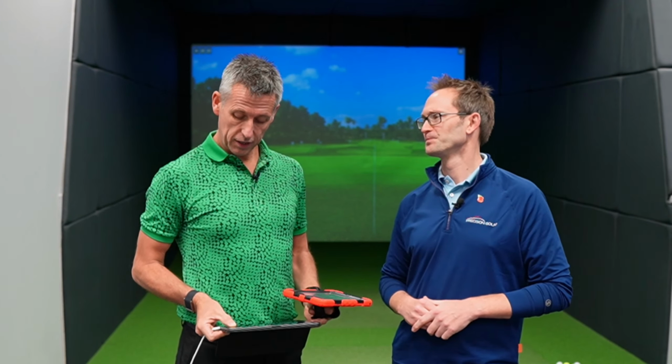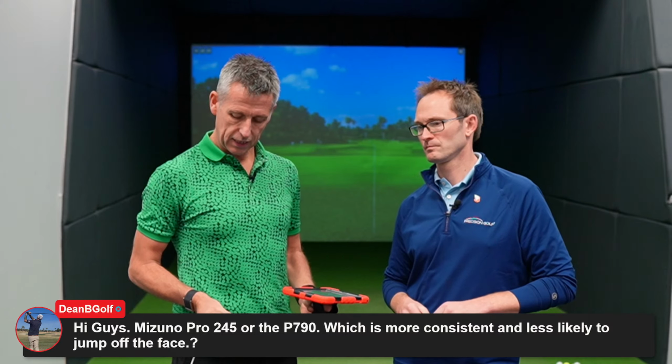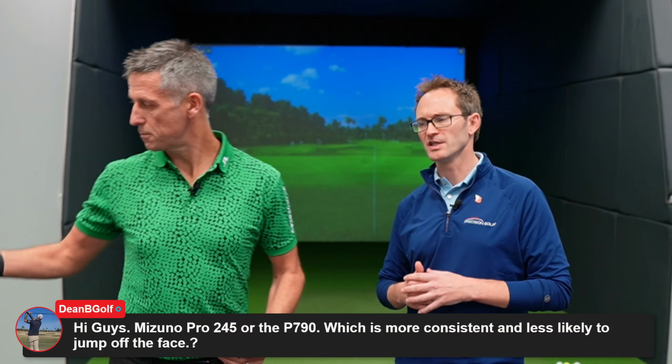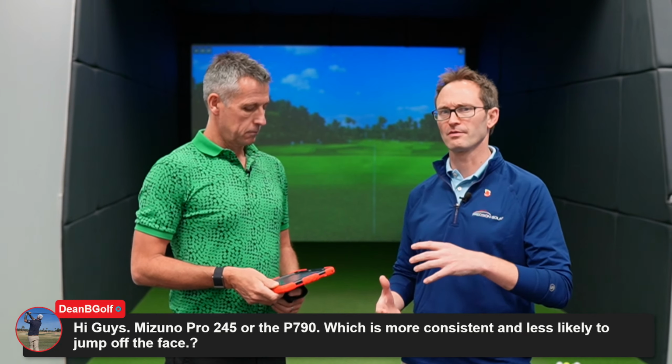Dean B Golf asks: Hi guys, Mizuno Pro 245 or the P790, which is more consistent and less likely to jump off the face? The 790 is likely to be a little hotter. It has toned down a little bit over the years, so it's got more predictable. The Mizuno is less designed for just distance, but they're pretty similar nowadays. The Mizuno will feel softer, so I'd say it's more of a feel thing than a consistency thing. They're both going to be very similar performance-wise, but one's softer, one's harder.